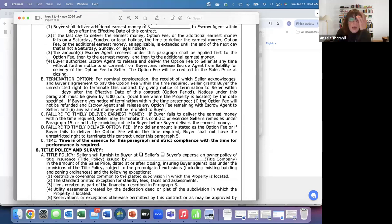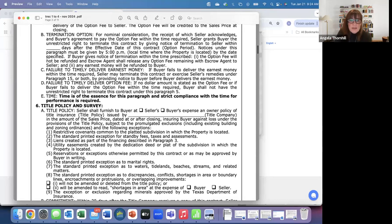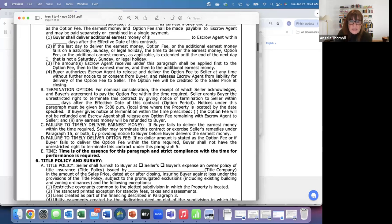Termination option, the option fee. So for nominal consideration, the seller grants buyer the unrestricted right to terminate this contract by giving notice to the seller within blank days after the effective date, which is the option period. Notices must be given by 5 p.m. by the date specified. So this again falls under that time is of the essence, strict compliance with the timing.